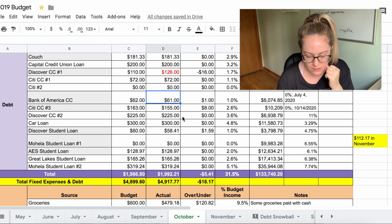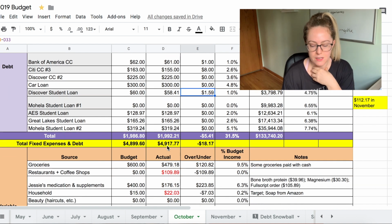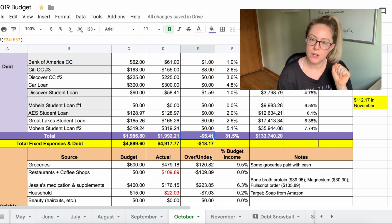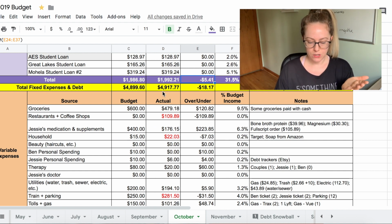This card was $1 less. This card was $8 less than we were anticipating. And $154 less on this student loan. So basically we went like $5 over on debt this month. So in total between fixed and debt, we spent about $4,900.